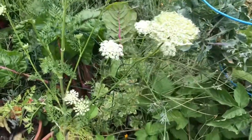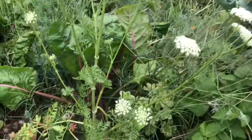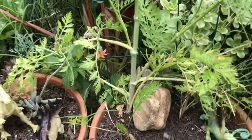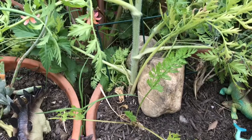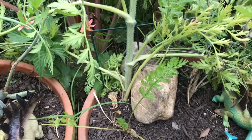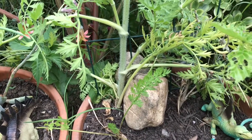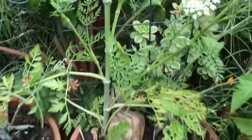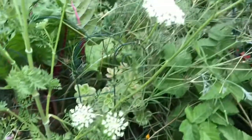And here, I know I keep mentioning it so many times. This here is one carrot. See it? There's the bottom. Because it's so top heavy now with all these flowers, I have 2 rocks helping to support it not to pull out of the ground. And I have a metal piece here too. That's how much I have. That's how heavy this top is with flowers and seeds.